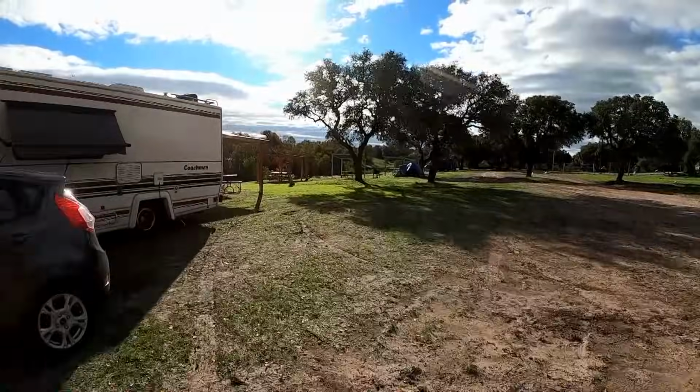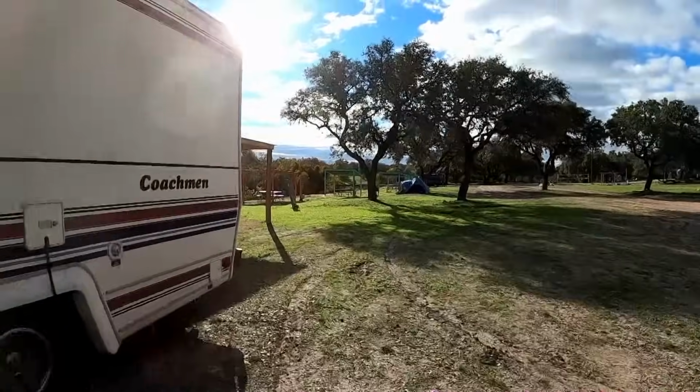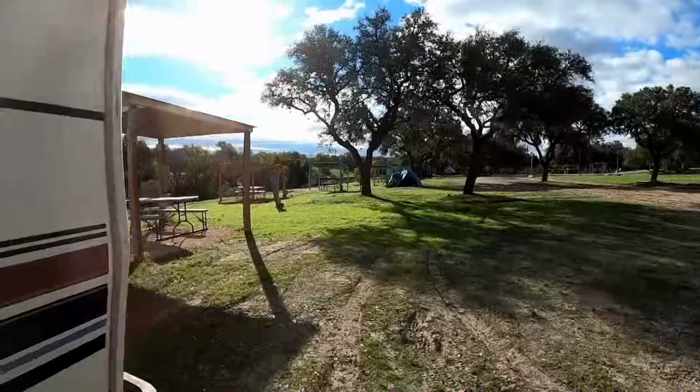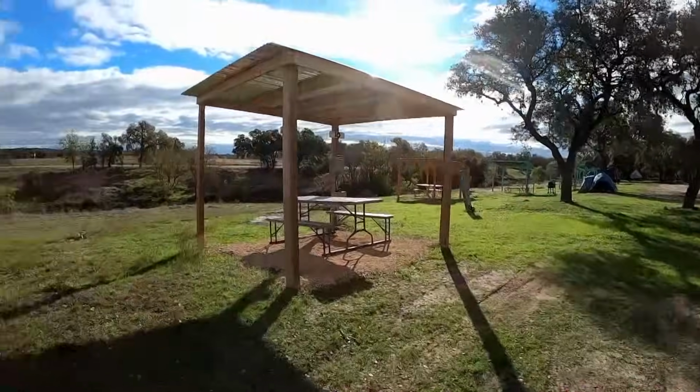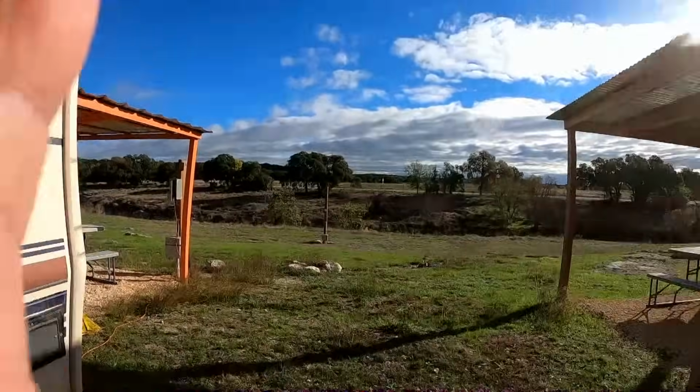This has really turned into a hold on to your hats type of day. It's cleared up, but boy, has it gotten windy. The wind's at my back. Gotta hide behind the RV here for a minute. Get out of this wind.